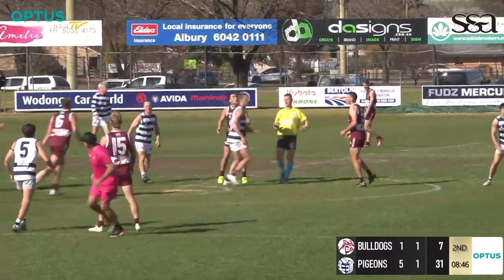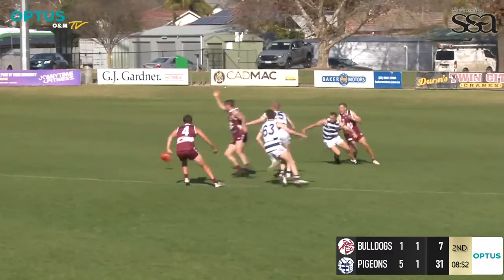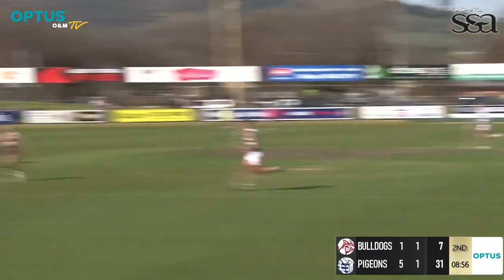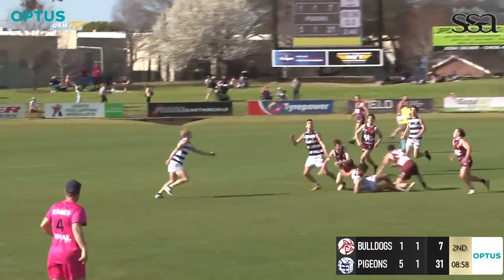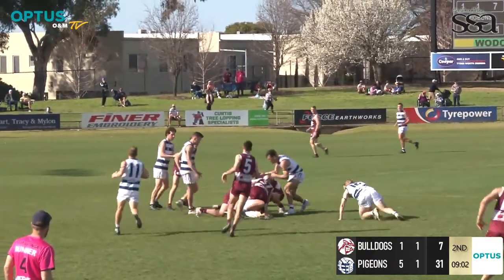Yeah, I mean, how do you stop it too? I mean, you want to put pressure on. And the Dogs' pressure's been pretty good. They're just probably not set up right at the moment. Wilson out of the stoppage, sends it forward once again for the Pigeons. Morrison first there for the Dogs. Kicks to half forward, big contest there. Flying high was Mathey and also Wilson.